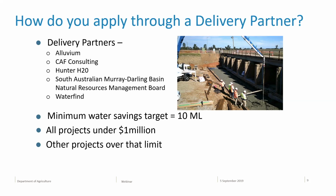Okay, so a delivery partner would charge a fee for these services? Yes, of course, that's correct, David. So the administration fee charged by delivery partners would need to be met from the overall project funding.